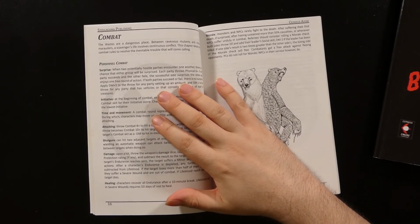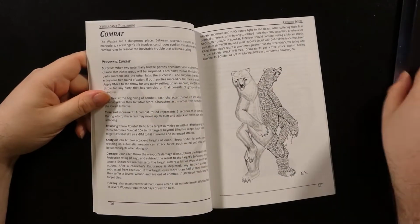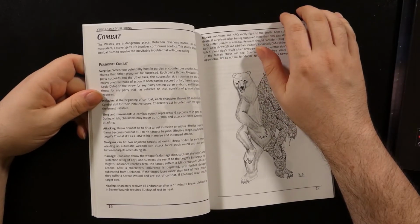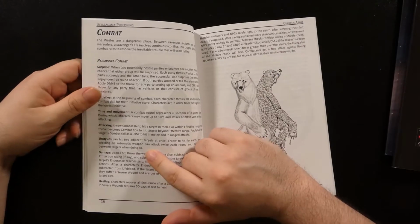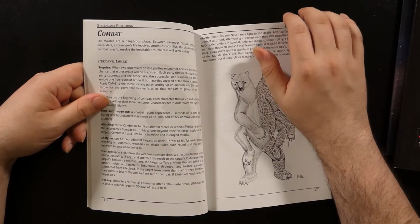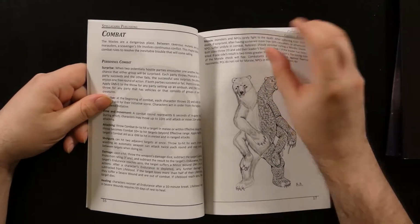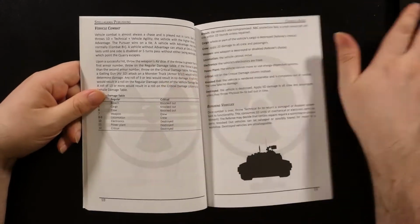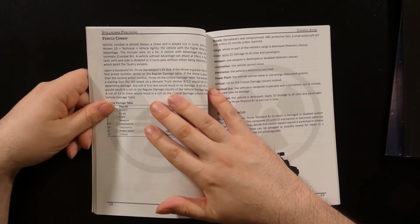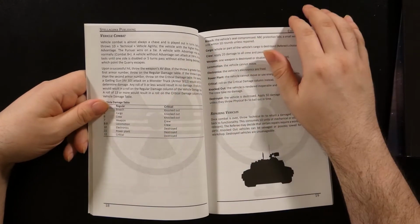You've got your personal combat rules, which are kind of halfway between Barbaric and Quantum Starfarer. They look like they've got just a little bit of touch of deadliness from the Barbaric system, but you don't have the over-the-top abilities that you saw in Barbaric with all kinds of combat options. You've just got your basic melee attacks, your basic weapon attacks, and that's it.